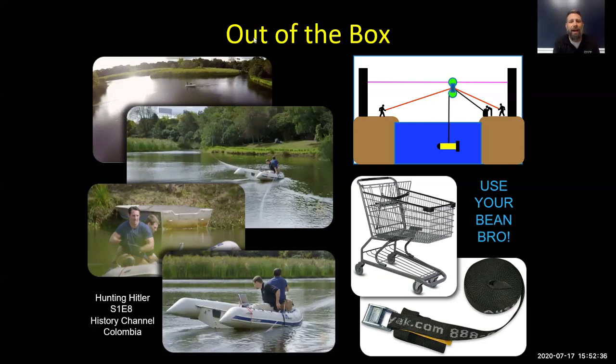Think outside the box, right? Think outside the box. Use your bean. Okay, an old mentor of mine would always say, use your bean, bro. Old hippie, laid back guy, use your bean, bro. So just think about the area and use the system in a way that allows you to get the tow fish in the water. When it's in the water, all it needs to do is send out that sound signal.